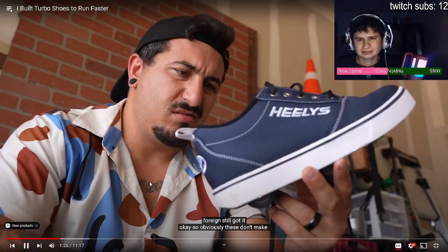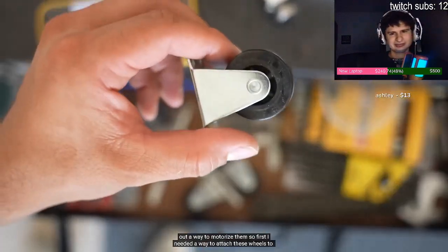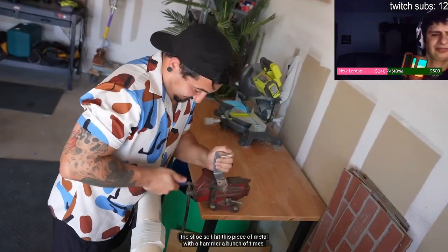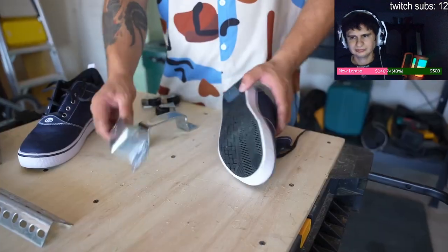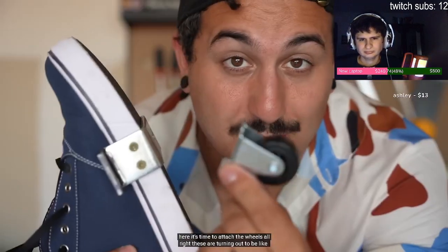Okay, so obviously these don't make running any easier. So I gotta attach more wheels to these things and figure out a way to motorize them. So first, I needed a way to attach these wheels to the shoes. So I hit this piece of metal with a hammer a bunch of times. I think it helped. It did help. Okay, now that I got some brackets on here, it's time to attach the wheels.